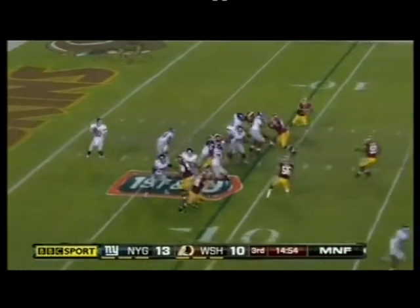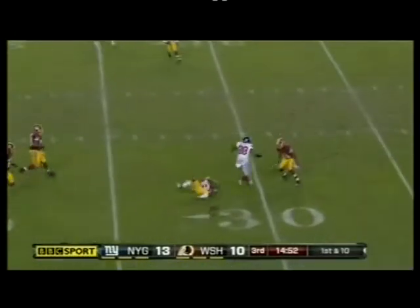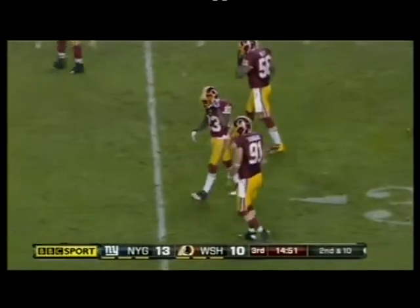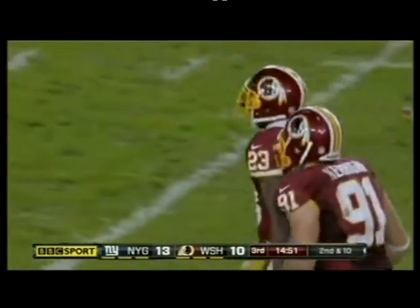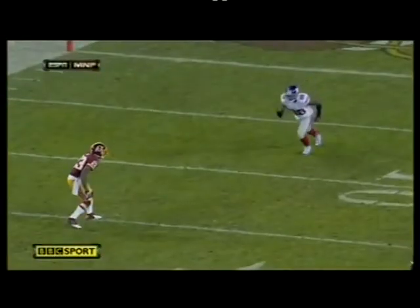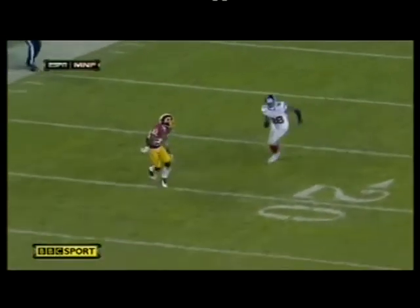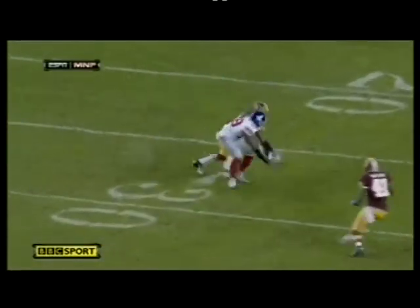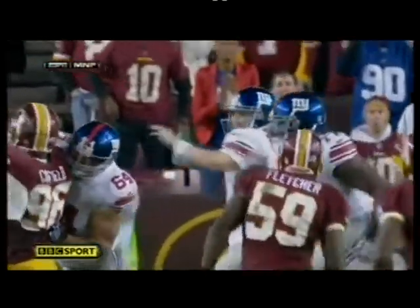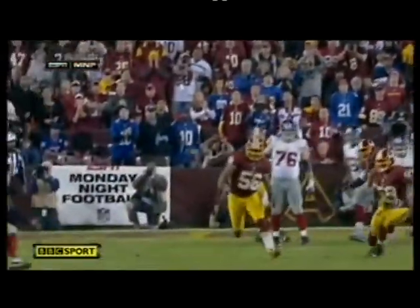Great stuff. Great interaction. Manning first play, incomplete for Nicks. Sliding underneath was D'Angelo Hall, who's had success against Manning, five interceptions of Eli in 11 games against him. Yes, he does. And Nicks is going to run a post pattern. Hall reads it, undercuts it, almost intercepts a football. But D'Angelo Hall, as you said, Mike, he's had Eli's number in the past.